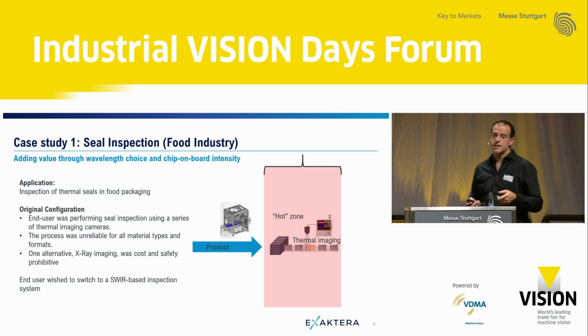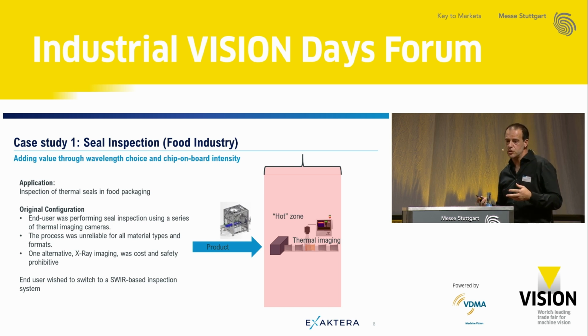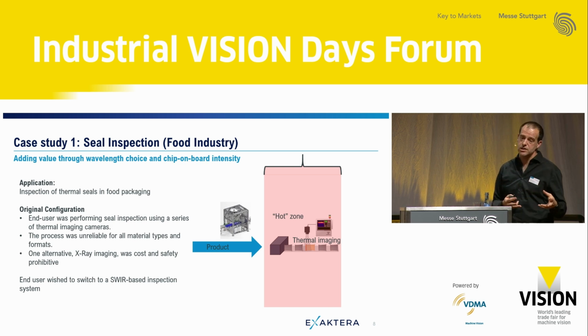So moving on to the case studies, this particular case study, the end user, we gave them a solution and we added value to their solution through the particular wavelength choice that we chose for them and the fact that we're using this chip-on-board technology. This is in the area of seal inspection in the food industry.